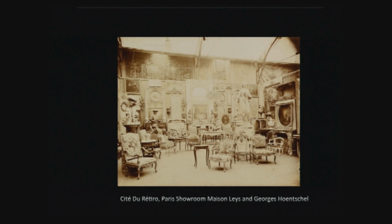Now, in Paris, these visitors would have the choice of incredible galleries and art displays, and I just show a picture of the earlier display of the showroom of Maison Lace and George Henschel, which was in a loft-like industrial structure in the middle of town, just behind the Madeleine, where you see this multitude of objects piled up like in a real storage. But there are incredible artworks in this picture, and many of them we were able to re-identify in the collections at the Metropolitan Museum of Art.